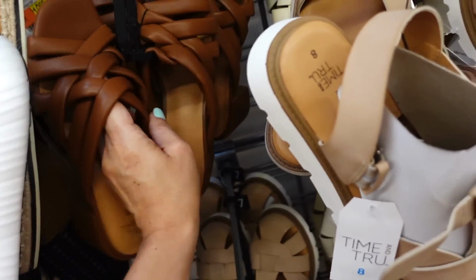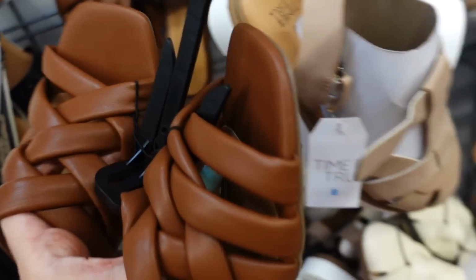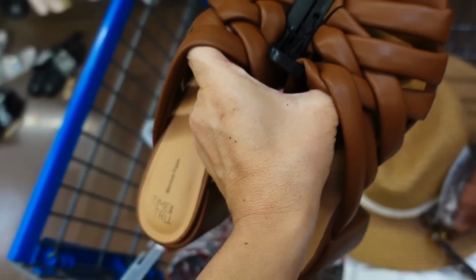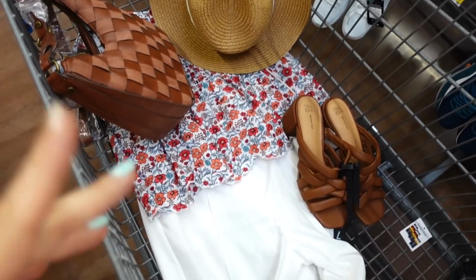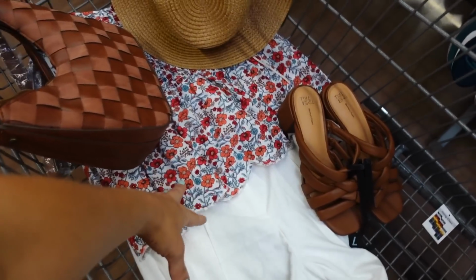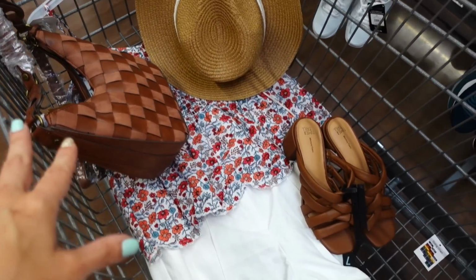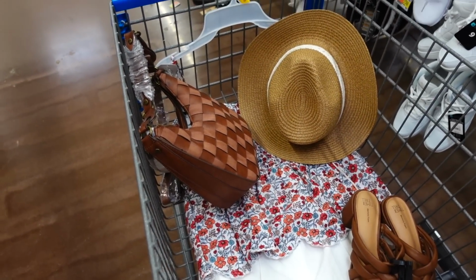For shoes, I'm going with these crisscross chunky heels. So they have that square toe in this brown color. That's the finished look. I think you could also pair this top with white denim, blue denims, and it looks so good. At first, I really wanted to do black, but I couldn't find black bottoms that I liked.